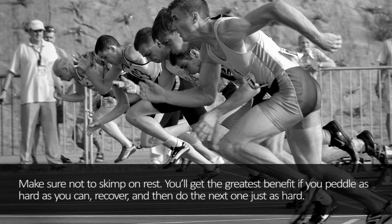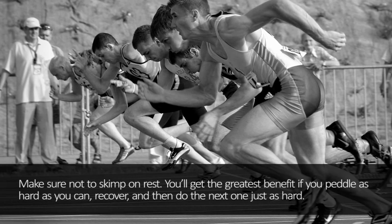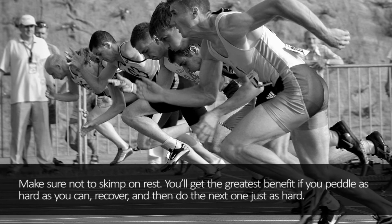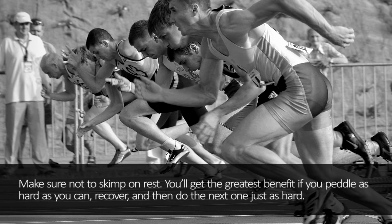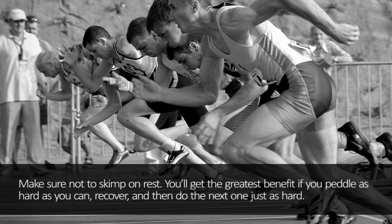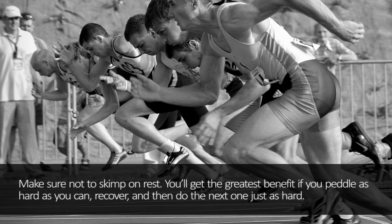So how do you go about reaping these rewards? Perform 2 to 4 intervals, each of which should encompass 4 minutes of hard effort and 4 minutes of active rest, during which you can bring your cadence down to that of a leisurely ride. You'll get the greatest benefits if you pedal as hard as you can, recover, and then do the next one just as hard. If you don't recover sufficiently between intervals, your training effect will be diminished.